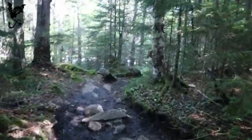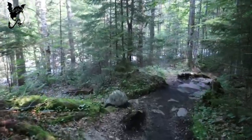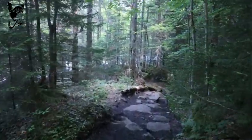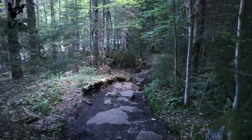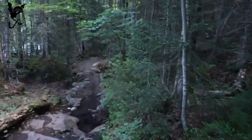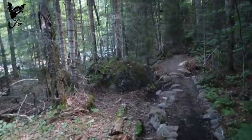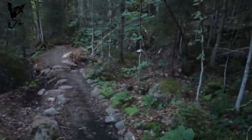We're making good time. It's been roughly 3 hours since we started. And yeah, just kind of cruising right through. But most of this hike has been downhill. So we're working with gravity instead of against it.